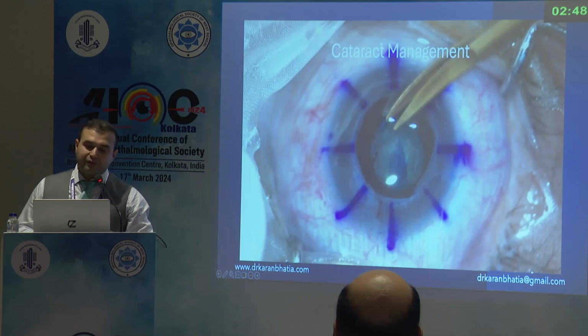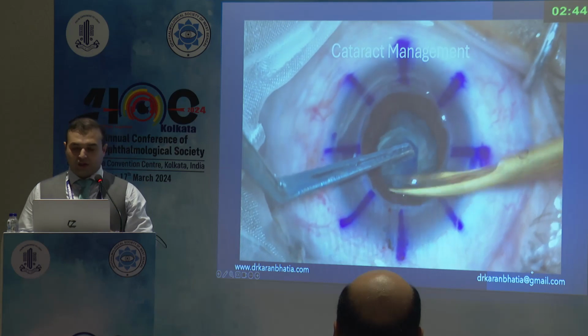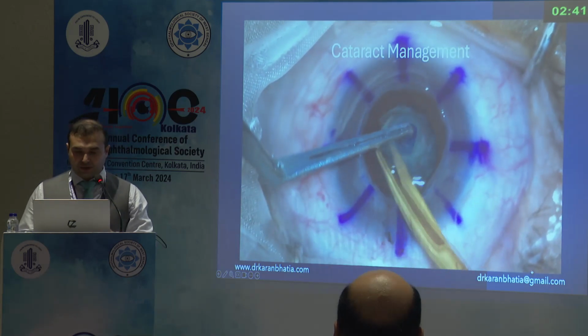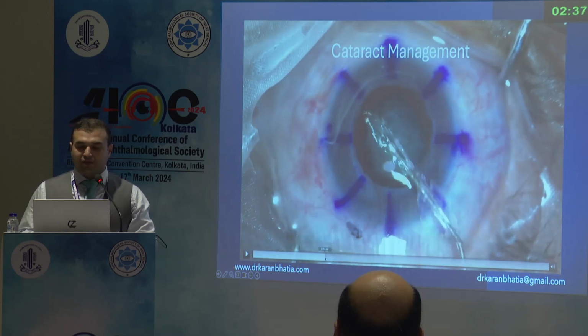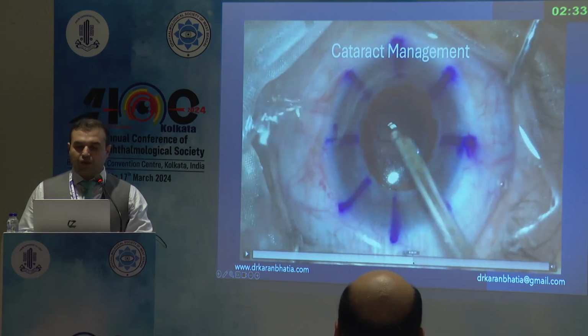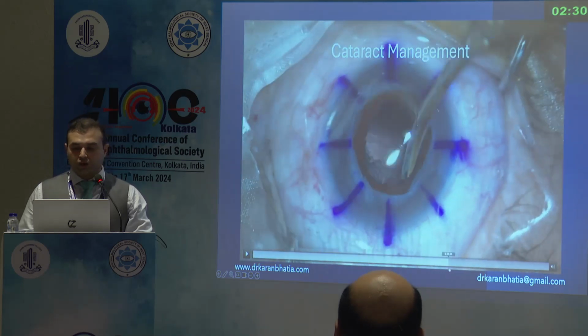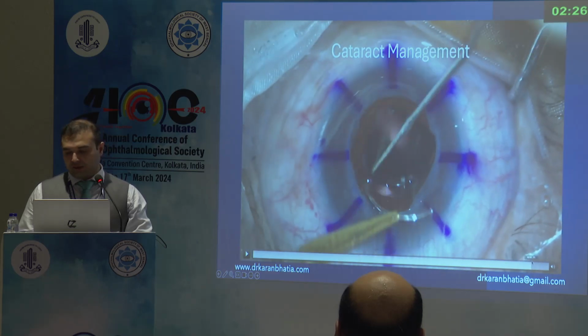In cataract management, sometimes it gets very difficult to do a rhexis, so you might have to cut the anterior lens capsule with your scissors, and then dial the lens out of position after doing a hydrodissection. I prefer to use a Simcoe cannula. With the Simcoe cannula you can wash this out, and then implant the IOL in the bag.